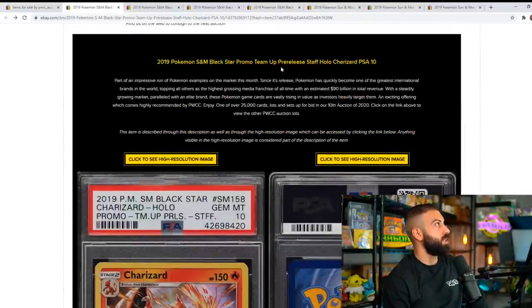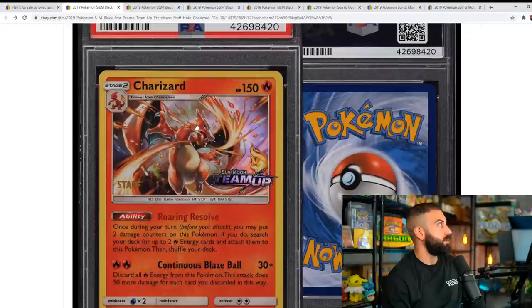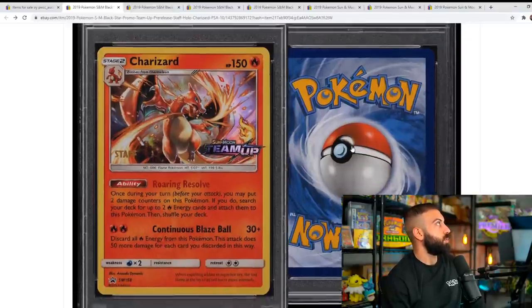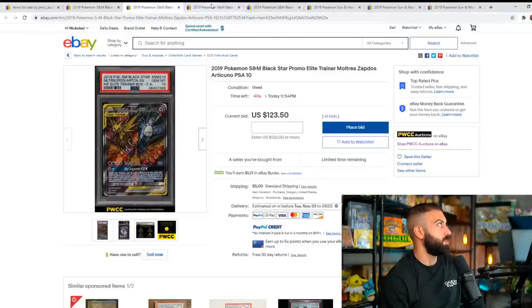I don't know if they wrote it in here. But no, that's the close-up of the card, though. I really like the artwork on this one. One of my favorite pre-release Charizards. So there's also a pre-release Charizard coming out for Vivid Voltage as well. That's another big one. The artwork on that one's pretty cool, too. But they're throwing Charizards down. Pokemon knows what to do, what people want.